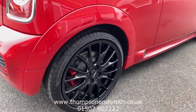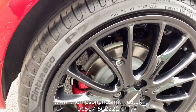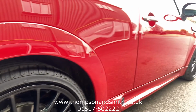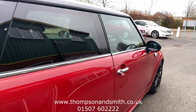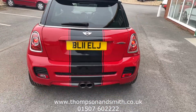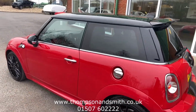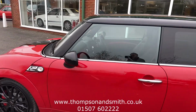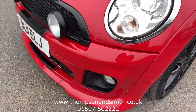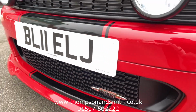Wheels are these black multi-spoke ones. You'll see behind there the brakes are all new and everything. We've got the red brake calipers. Looking down the car, in stunning condition. It's got the centre stripes to the boot as well. Superb condition, just a few stone chips which are too small to probably pick up on this video.